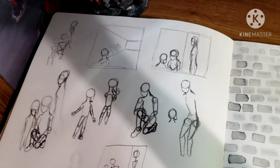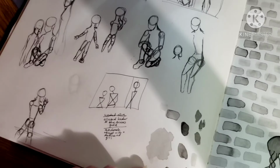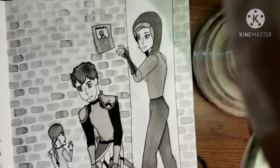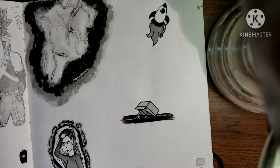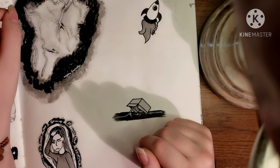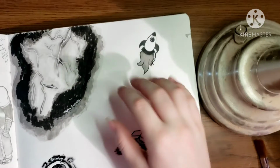More sketching out of how it would look. So, yeah. Okay, we're not gonna look at this page. Actually, we'll give you a glance, because it's not anything of importance. It's not Inktober or anything.